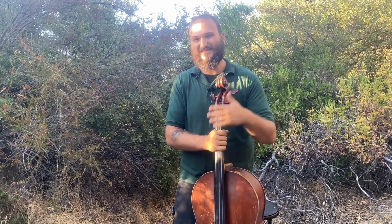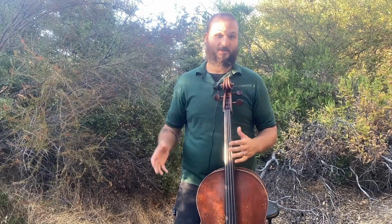So let's just start and talk about the wood itself. The best wood for cellos is going to be wood that came from cold climates. And this is one of the theories as to why older instruments have typically sounded better, is they just had access a few hundred years ago to wood that was grown in colder climates in Europe.